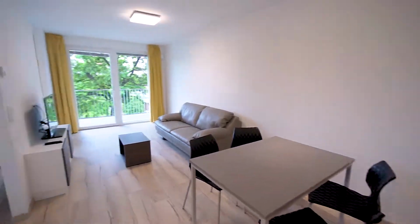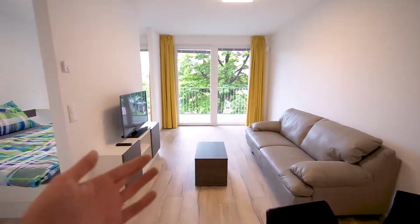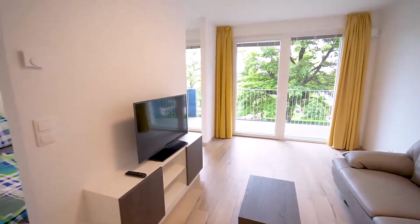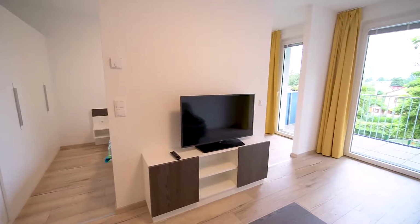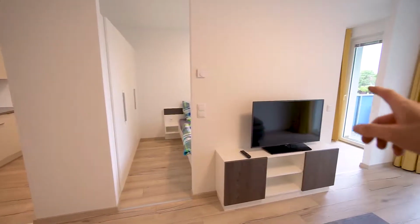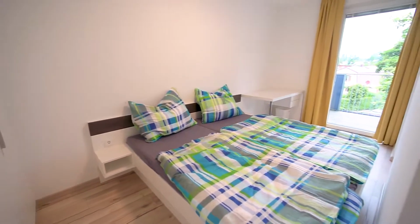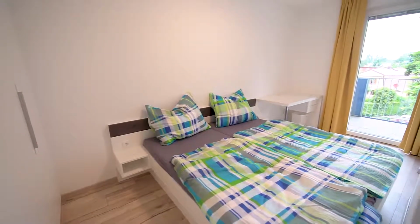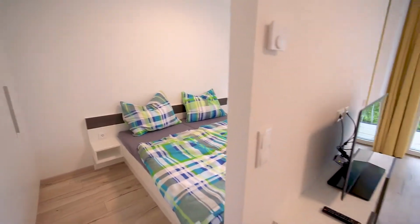Going back to the living area, as we go further in, there's a sofa on this side, a small coffee table, and TV on this side. Like I said, the TV and furniture are also new. What's really interesting about this place is that there are two doors to the same bedroom. As we enter the bedroom, there's a large closet over here. Then there's a large double bed, also brand new. We just unpacked everything, so nobody has ever slept in it.